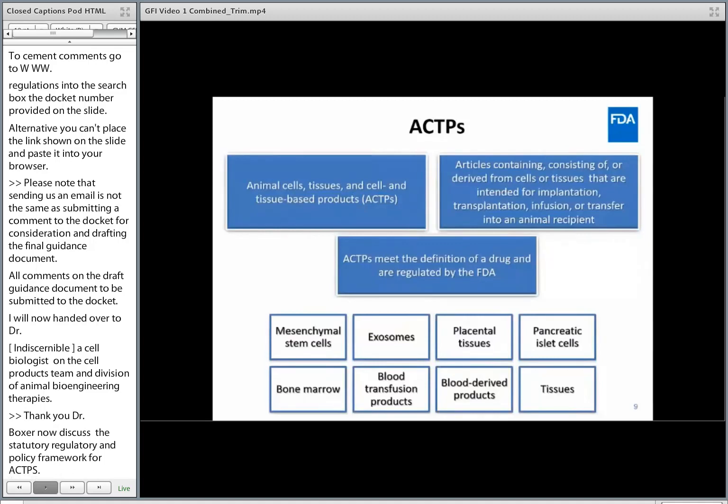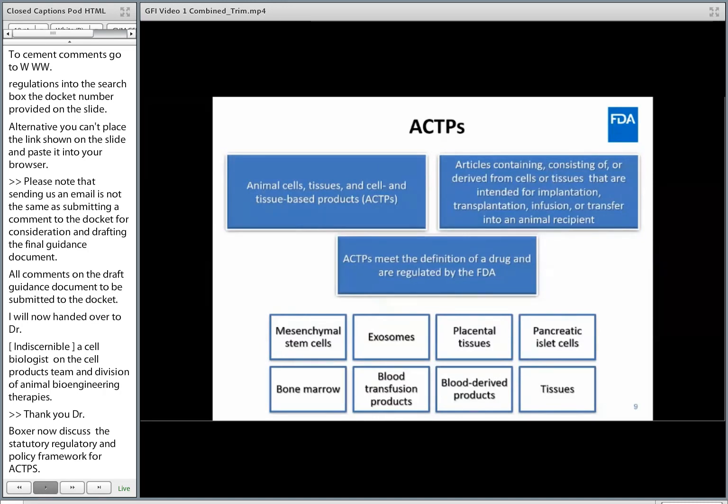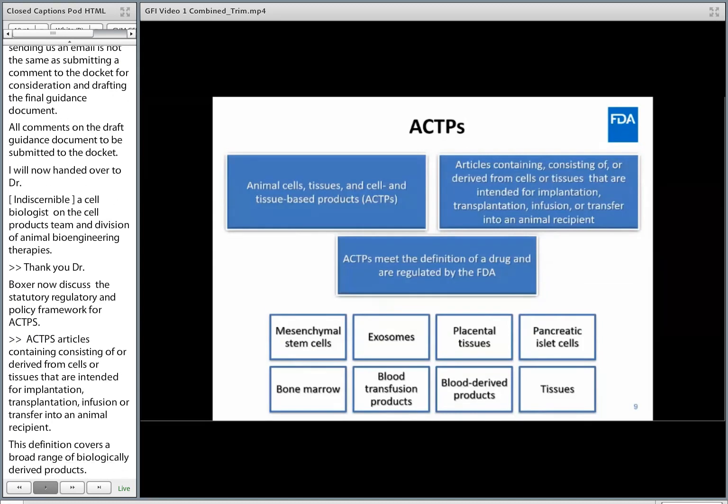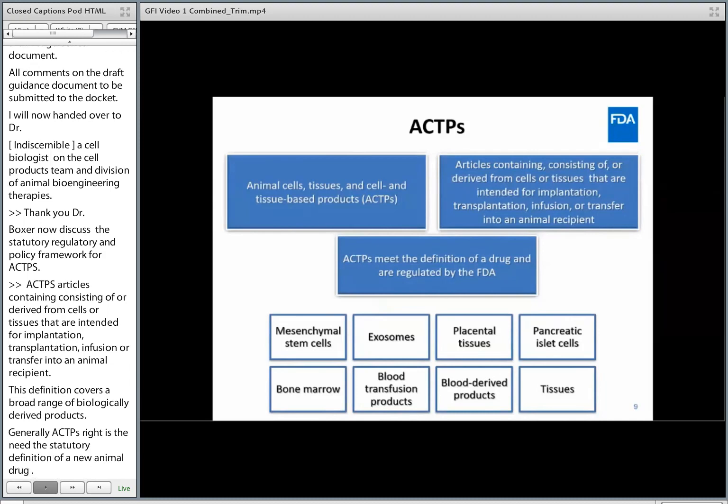ACTPs are articles consisting of or derived from cells or tissues that are intended for implantation, transplantation, infusion, or transfer into an animal recipient. This definition covers a broad range of biologically derived products. Generally, ACTPs are products that meet the statutory definition of a new animal drug. These products are regulated by the FDA under the authority of the Federal Food, Drug, and Cosmetic Act.